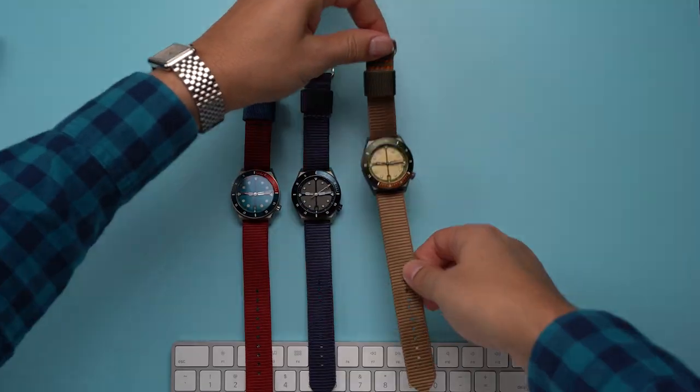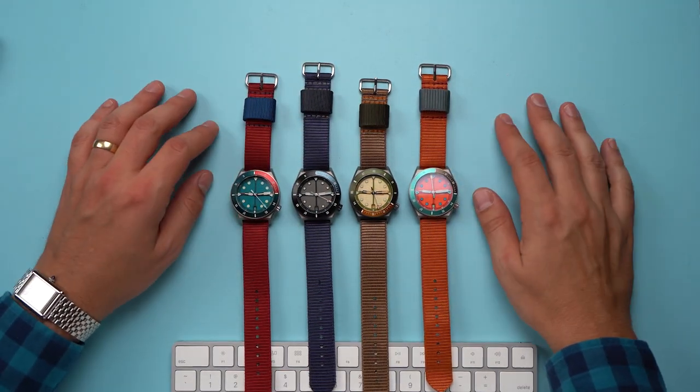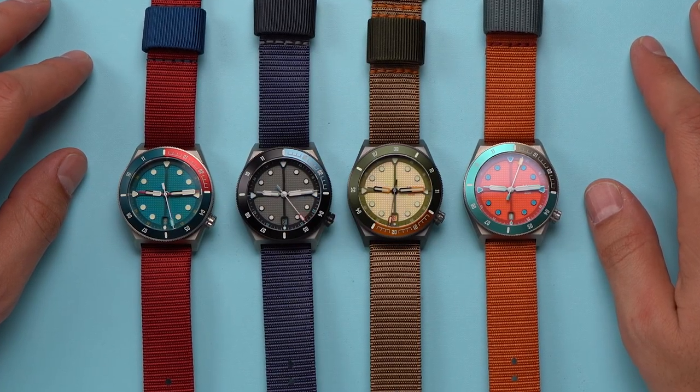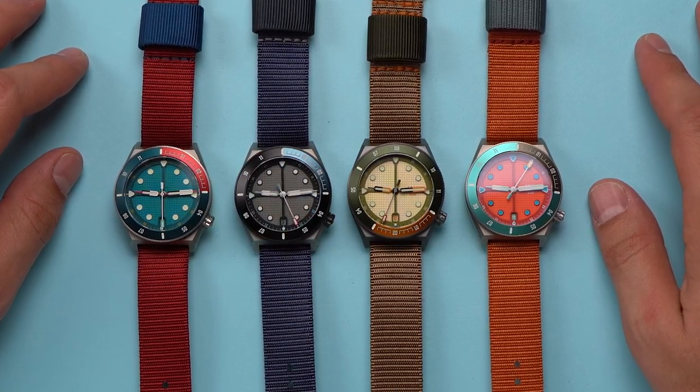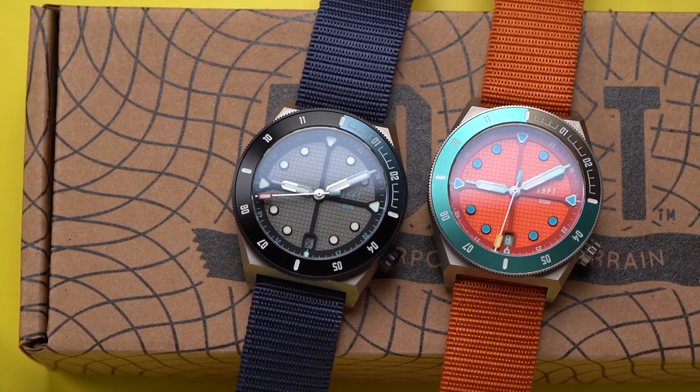Petrol, Carbon, Harvest, and Terra. These are the names of these colorful configurations. The designs are all the same with syringe hands, waffle dials, raised markers, and dates at 6 o'clock, which you know I love. And the bezels also share a design, and I do like these bezels.